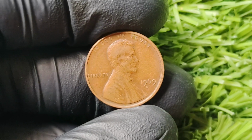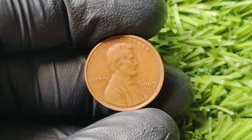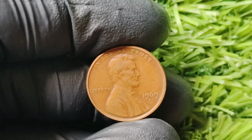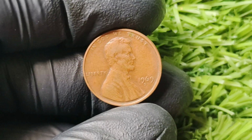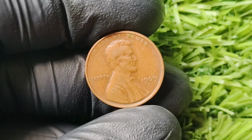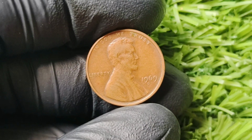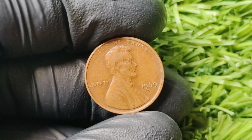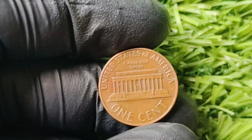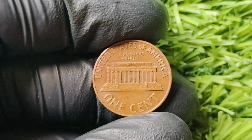First, don't clean it or mess with it. Coin cleaning can ruin the value faster than you can say 1 cent. Next, get it graded by a trusted professional grading service like PCGS or NGC. This will confirm its authenticity and give you a value estimate based on condition. Finally, keep an eye on auction results because prices for these coins can skyrocket in the right market.